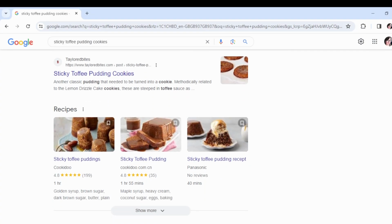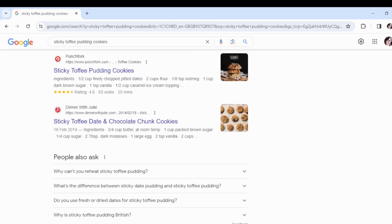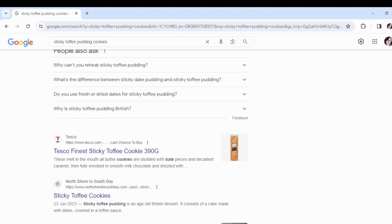A quick Google search tells me I'm by no means the first person to make a sticky toffee pudding cookie. But the fact that I had the idea independently of any knowledge of recipes floating out there is, if nothing else, a reminder that sometimes the same thing can and does get invented twice, especially if it's a good idea.